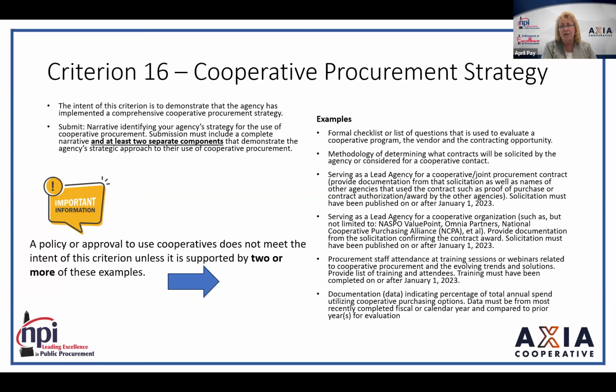And that's unfortunate. It's actually happened to our agency where we do a lot of work to solicit bids on behalf of multiple agencies, and then the other agencies decide to ignore that solicitation and do something else. But unfortunately, that doesn't meet this example as one of the methods of cooperative purchasing. The other one, serving as a lead agency for the cooperative organizations, those are usually pretty clean. Either the thing gets awarded or it doesn't. And so that's not too bad.